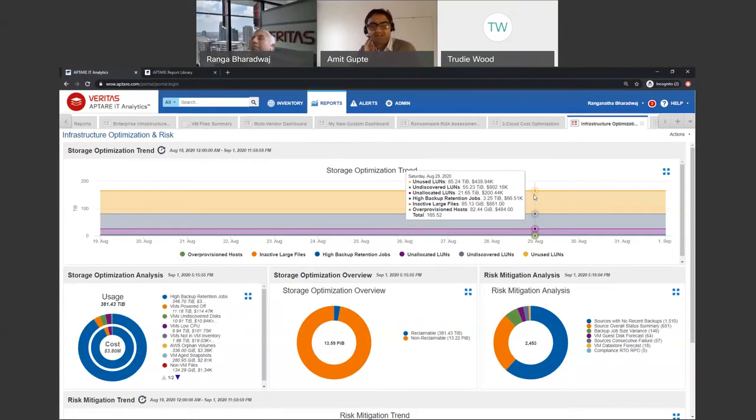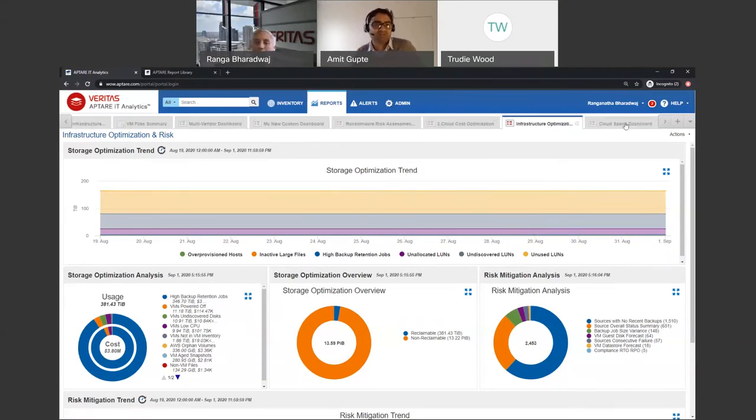Thanks, Ranga. There has been one question relevant to the backup piece that we just covered: can the benefits of APTARE over OpsCenter Analytics be listed when the backup software is only NetBackup? If I put it the other way around, if an environment has Veritas NetBackup, what additional benefits can APTARE bring to the table?